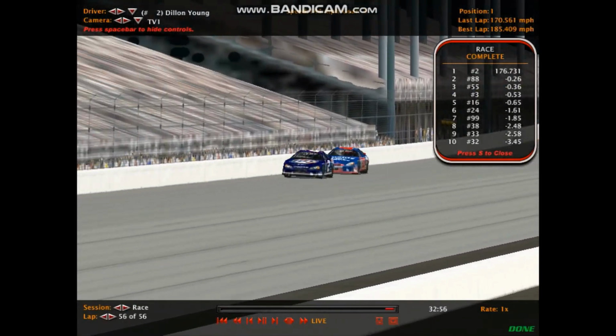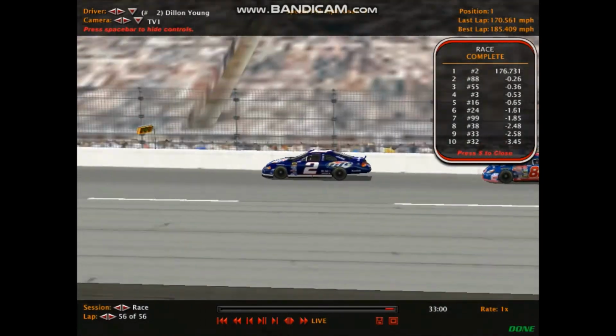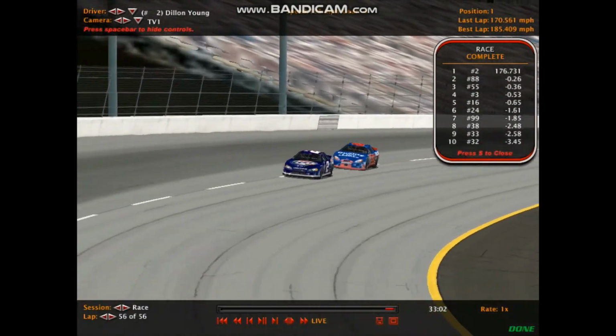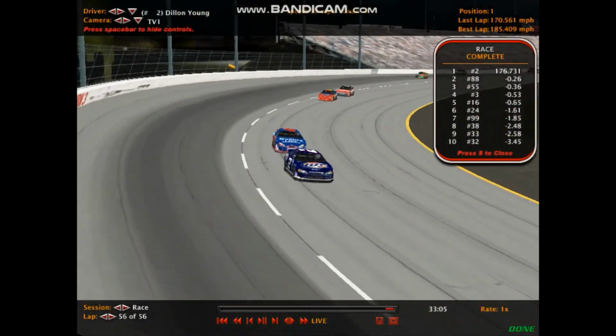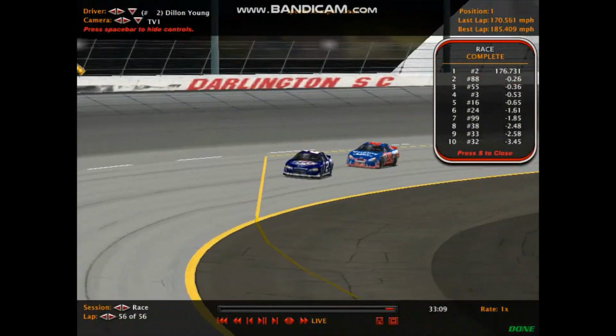Dylan Young, the defending series champion, gets his first victory of season 31. The number 2 Miller Lite Dodge goes to victory lane. Keith Batson, you can't say he didn't try in the last couple laps of that race to try to get by.